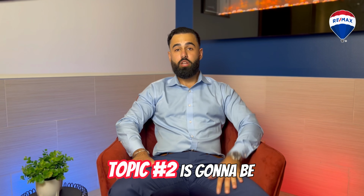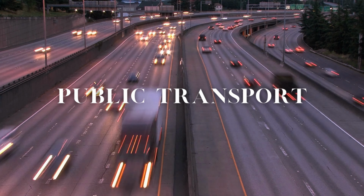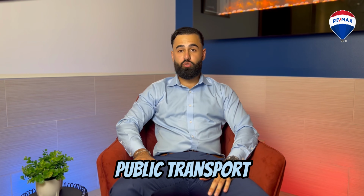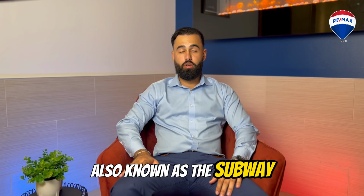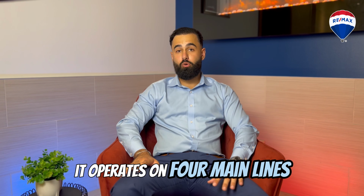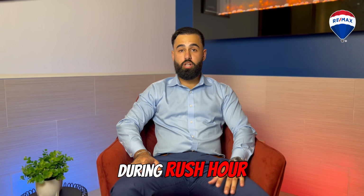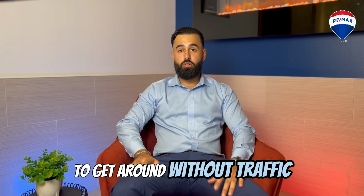Topic number 2 is going to be public transport. Montreal has 5 different options when it comes to public transport. Mode of transport number 1 is the metro, also known as the subway. Montreal's metro is very reliable and efficient, and it covers most parts of the city. It operates on 4 main lines which are identified by different colors. During rush hour, trains are frequent, and the metro is one of the best choices to get around without traffic.